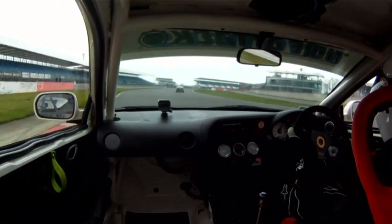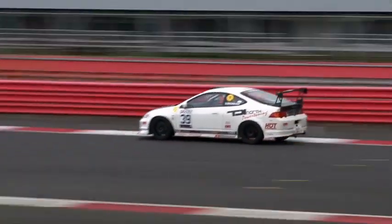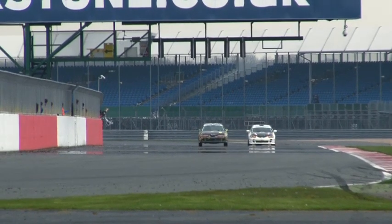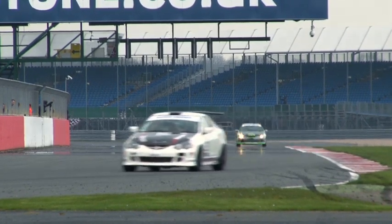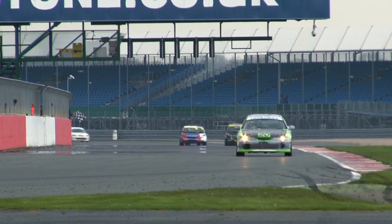Closing down on Darren Smee, who's running 3rd position in production. I think Darren is going to run the full race distance, because there is Robert Birkinshaw, who takes the checkered flag. Darren Smee immediately in front of him will have to run through another lap on his way to a production class podium. Well, that was an absolutely cracking race from the VTECs.